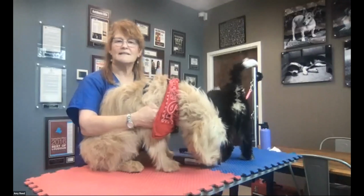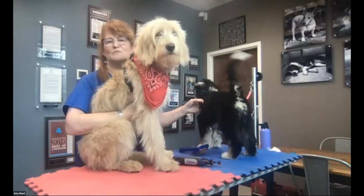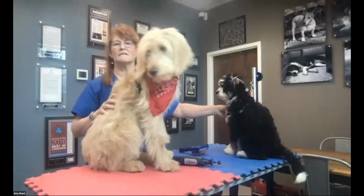Just a few seconds and then put them down. So get them used to the table or the countertop first before starting. Okay, so what would be the progression then if the dog is on the table first? That's kind of the first step.